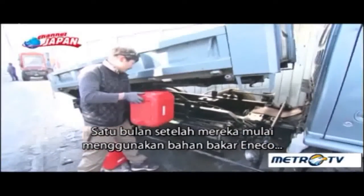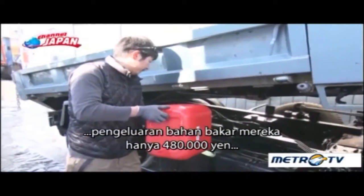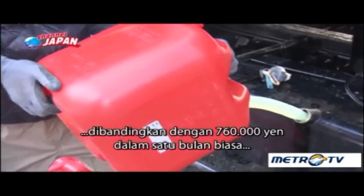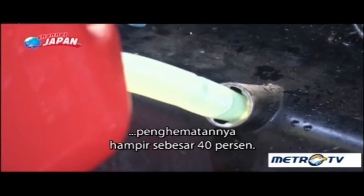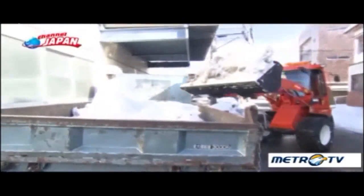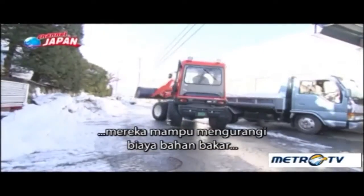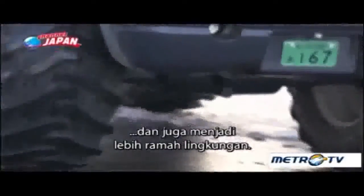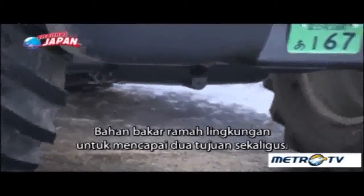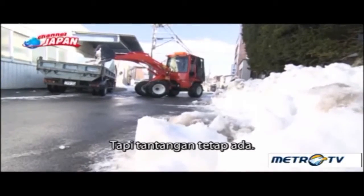One month after they started using Eneco's fuel, their fuel cost was just 480,000 yen compared to 760,000 yen in a typical month, savings of nearly 40%. With light oil half made with water, they were able to reduce fuel costs and also become more environment friendly. An eco-friendly fuel to kill two birds with one stone. But challenges remain.